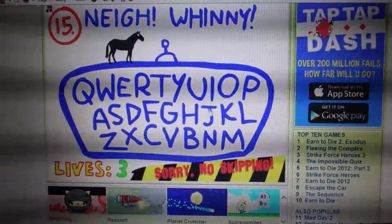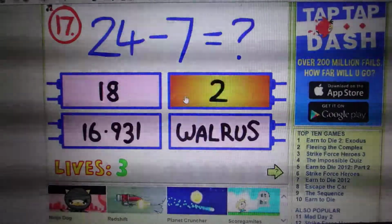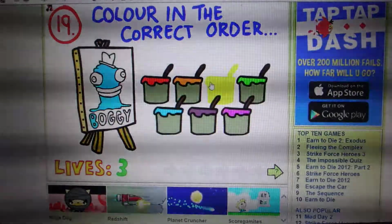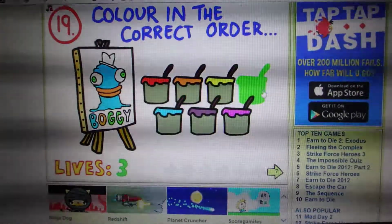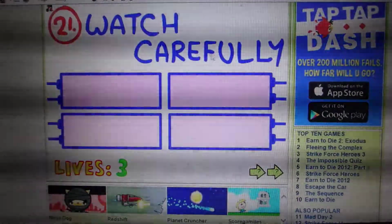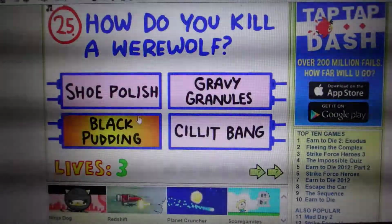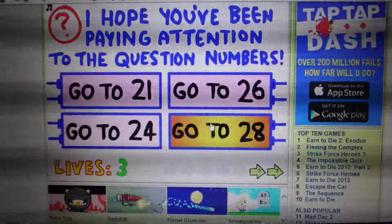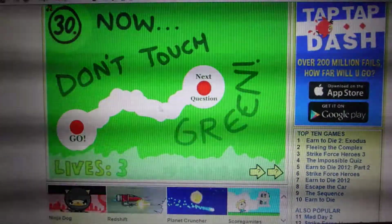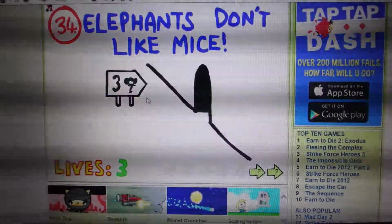Torch. The horse one. H. 17. This one. Boggy's blue. Orange. Green. Yellow. Masterpiece. It's seal. It's a nice one. Watch carefully. It's one skip. Bran. The V in lives. Shoe polish. That one. Egg. This one's quite easy. It's this one. It's seven.